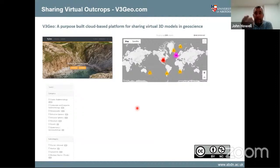Because everybody now has access to build and create virtual models, we decided that it was time to share what we were doing and allow other people to do the same. So we built a site called V3Geo, and we were planning it anyway before lockdown, but we launched it just as the global pandemic kicked off, and everybody was frantically looking for resources to run their own virtual field trips.